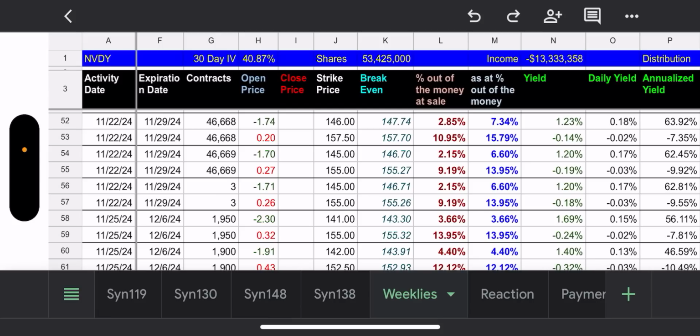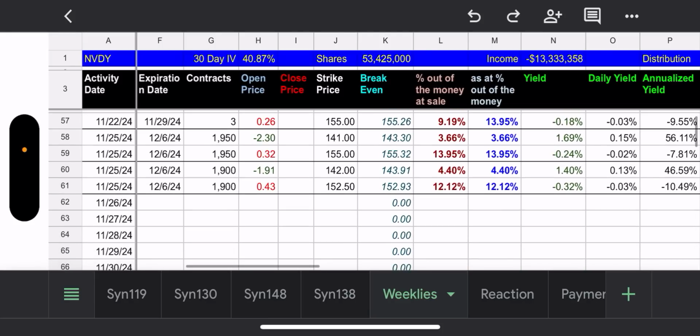Because, again, Thursday doesn't even count, and I understand Friday's a half day, which I still haven't double-checked, but someone told me Friday's a half day in the market. So this week's all screwed up. But hopefully we can get some wins.